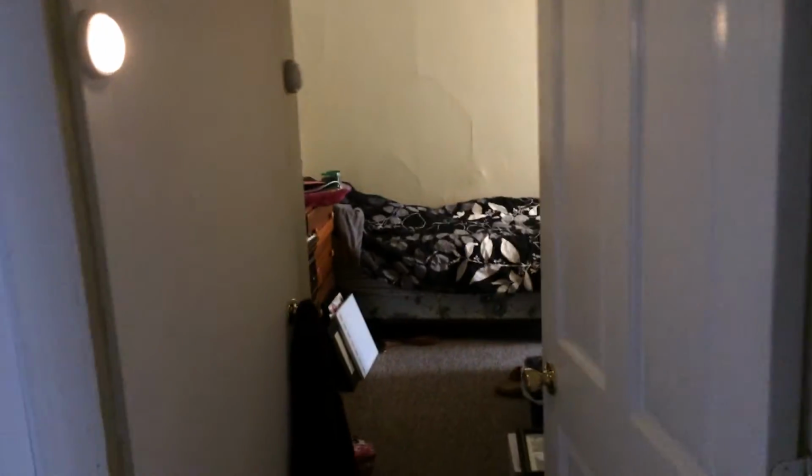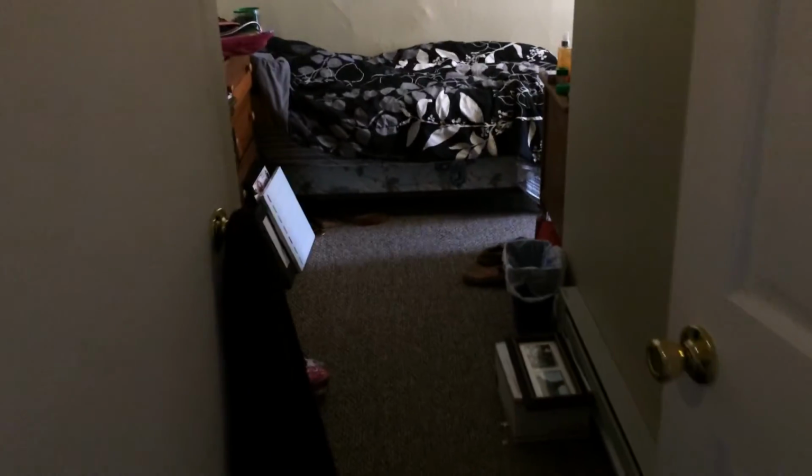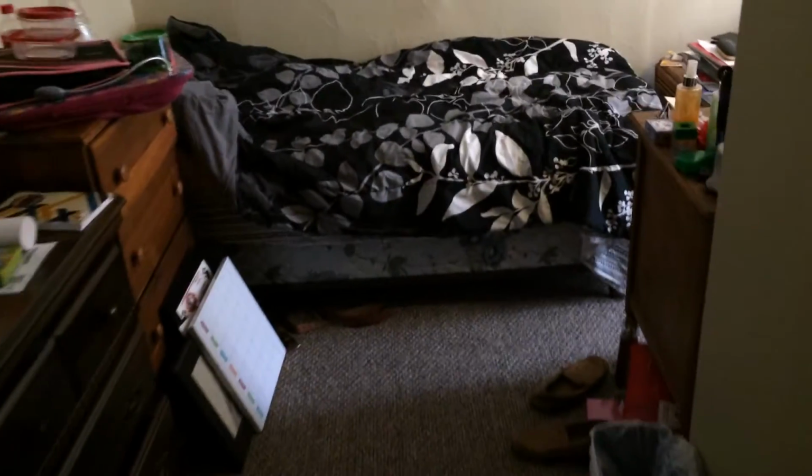And then this bedroom, it is the smallest of them, so it's getting this extra closet out here in the hallway, and it's quite deep. And then this will be bedroom four.